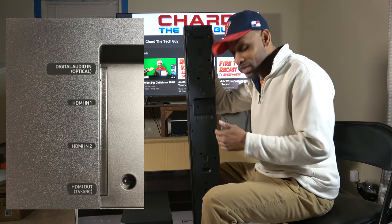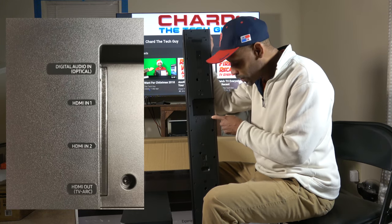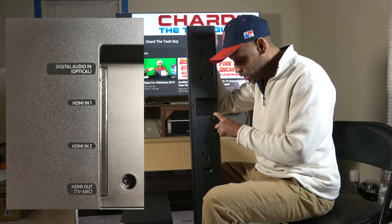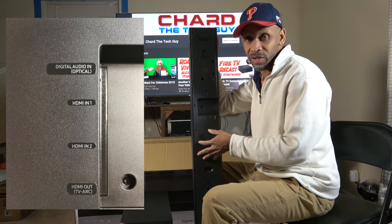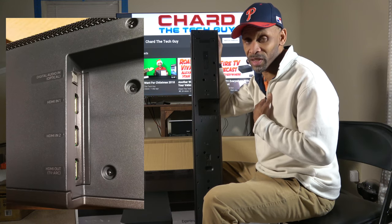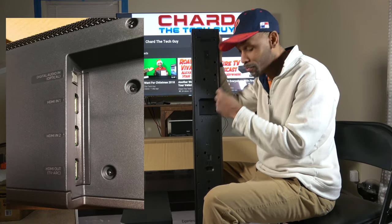Now, as far as connecting the soundbar, it has one HDMI, a second HDMI, and it's got an HDMI with TV ARC, which is what I usually use anyway to connect the sound. You can control the sound through the speakers using one remote, but also if you hook it up Bluetooth, you can do the same thing too. So I like the HDMI TV ARC port as an output, which also goes to the TV, so it's like a back and forth thing.